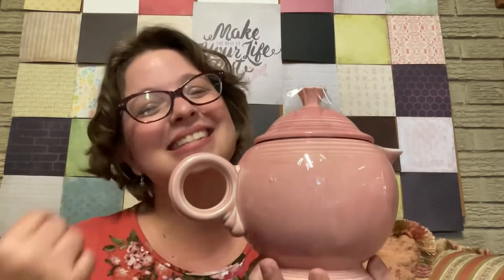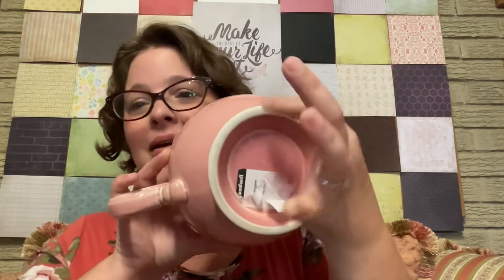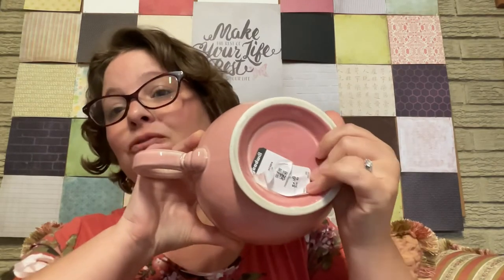So anyway, I just love that my daughter is kind of carrying on the tradition and wants to have the Fiesta in her life as well. And I'm more than thrilled that I'm going to get to surprise her with this awesome teapot for Christmas for only $4.99, which is really, really good. So the Tingle was kind to me on this item in particular. Very excited about that.